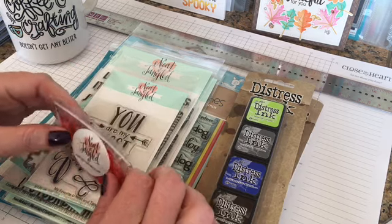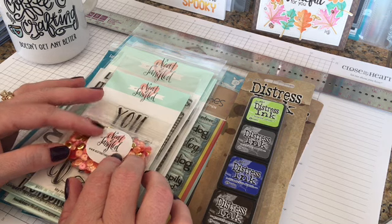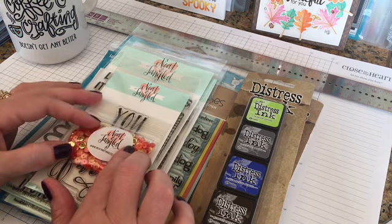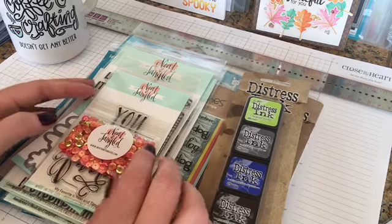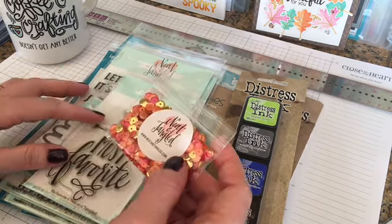So you guys know I recently fell in love with Neat and Tangled. I still have an order coming from them. I hope you guys all got in on the Baby Jesus stamp set. I was so excited. I cannot wait to get that. It should be here any day. But in the meantime, I had to get some more items.